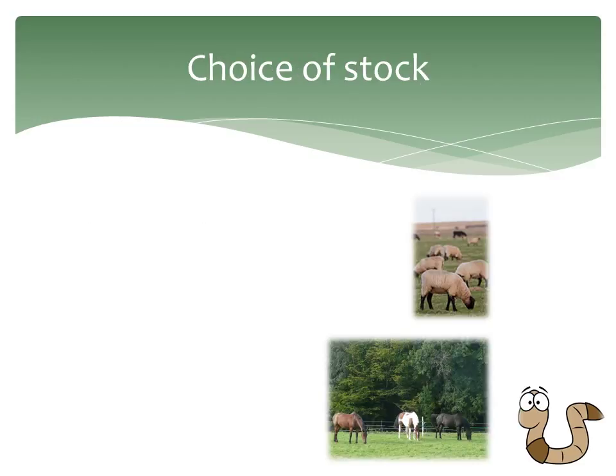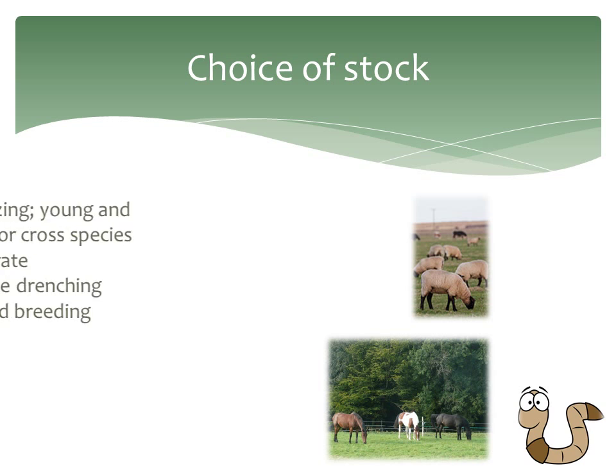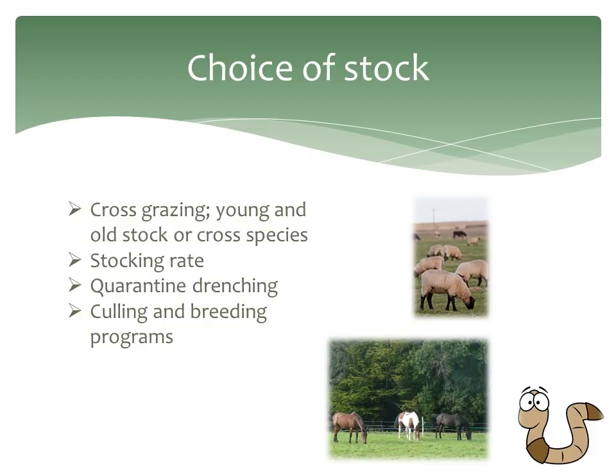Next, we're moving on to the choice of stock on your property. If you can, and I know it's not always possible, cross graze your paddocks. Around 4 to 16 weeks I've found is a good idea, using old and young stock, as young stock are the main source of pasture contamination in their first year, and then older animals going in after them are more resistant and can be used to reduce the numbers of infective larvae on the pasture by being used as a vacuum. You can use cross species, so sheep and cattle and horses, for example, as the worms are usually host specific, so they won't infect other species of animals.